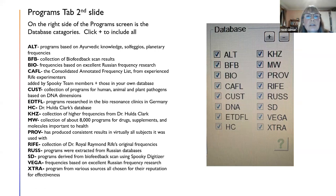So ALT programs are based on Avertic knowledge, solfeggio, planetary frequencies. BFB is a collection of biofeedback scan results. BIO, frequencies based on excellent Russian frequency research. CAFL is consolidated, annotated frequency list from experienced Rife experiencers, added by Spooky team members, plus those in your own database. CUST, collection of programs for human, animal, plant pathogens based on DNA dimensions.